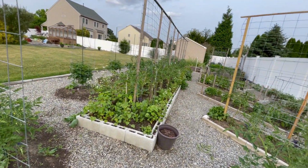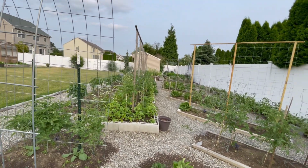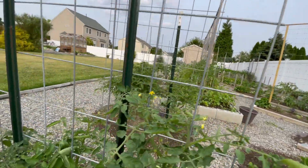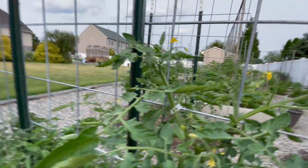So this is the main part of the garden. This is the heart of the garden here. So it's been 5 weeks. May 8th was when I put all of the tomatoes and the peppers into the soil here. These are the Borghese tomatoes. You can see they are getting beautiful little fruits as well.